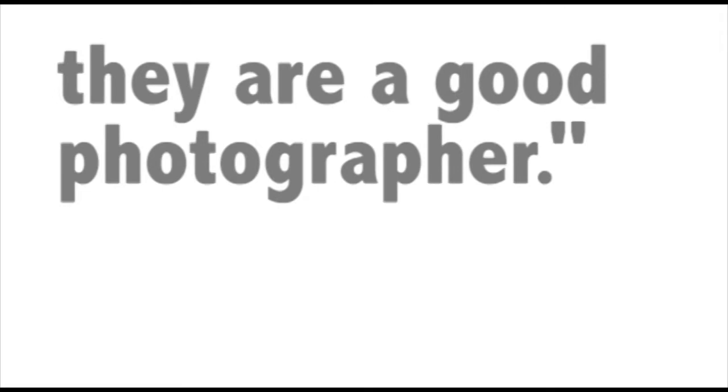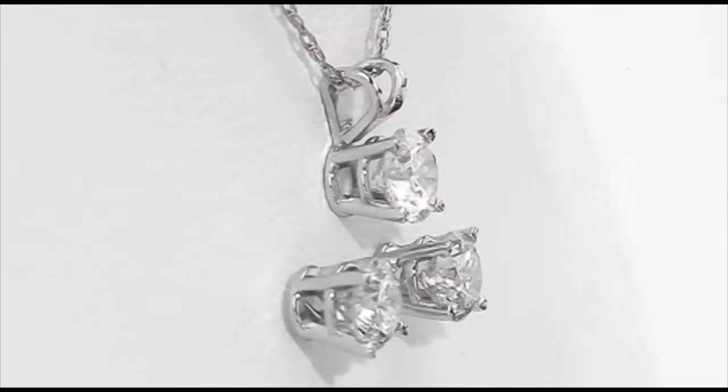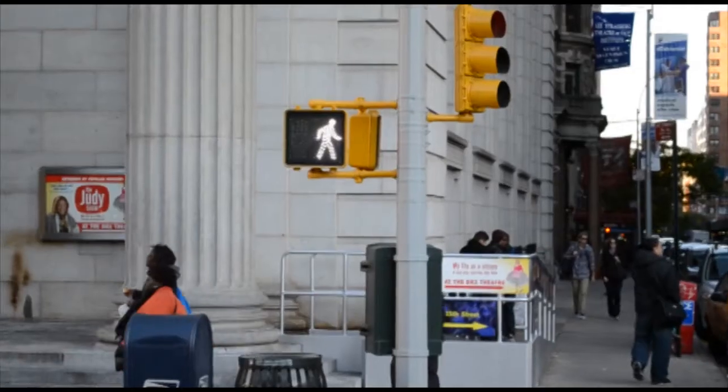Good photos come from the talent of the person holding the camera. Katz Photography attributes their success to the ability to change with the times. They base their success on tenacity, sense of business, networking, product on demand, and simply using voicemail.